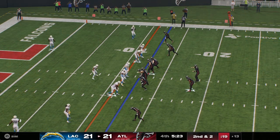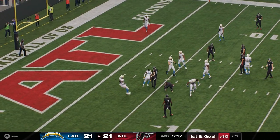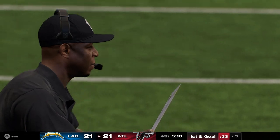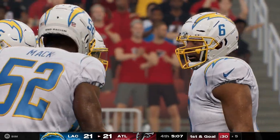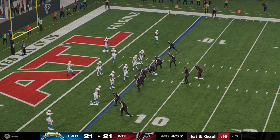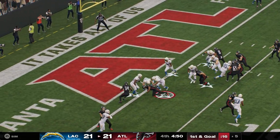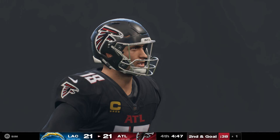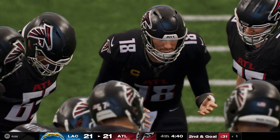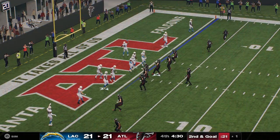We'll come to the line now on second and two. From the shotgun, it's Cousins. This drive's going to continue. They bring him down, but not before he picks up first and goal for his team. Second and goal.